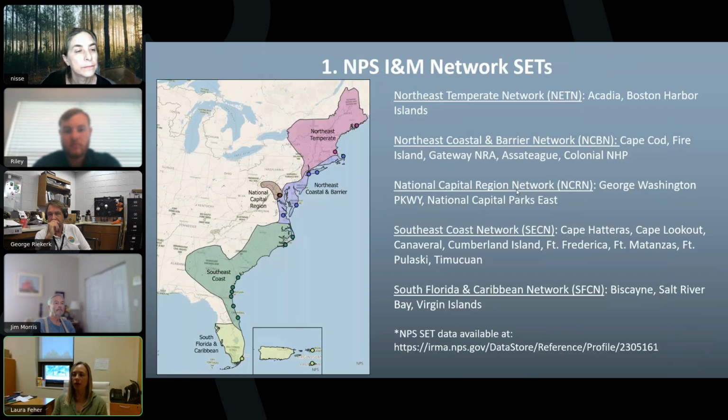I also want to point out that there are several other NPS I&M networks that also use SETs. Those include the Northeast Temperate Network, of course, the Northeast Coastal and Barrier, the National Capital Region Network, the Southeast Coast Network, and the South Florida and Caribbean Network. This little map shows all of the sites that the NPS has SETs along the East Coast. And I'll just note that the link to that data set is publicly available on our data store if you're ever interested in getting into that.